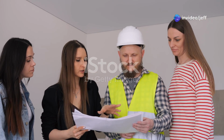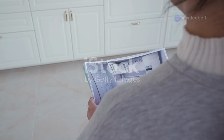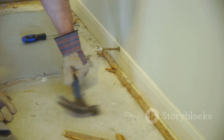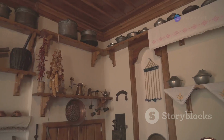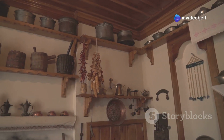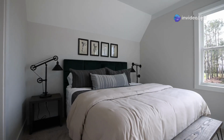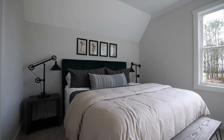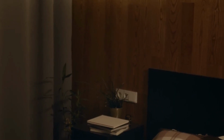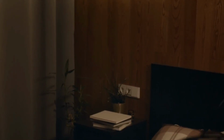Now let's talk specifics. I'm itching to tackle some exciting projects. First up, knocking down that wall between the kitchen and dining room to create an open and airy space. Open shelving will display my collection of vintage dishes. Next, the master bedroom. I'm envisioning a serene oasis with a neutral color palette, layered textures, and statement lighting. Think cozy knit blankets, a plush rug, and maybe a chandelier over the bed.